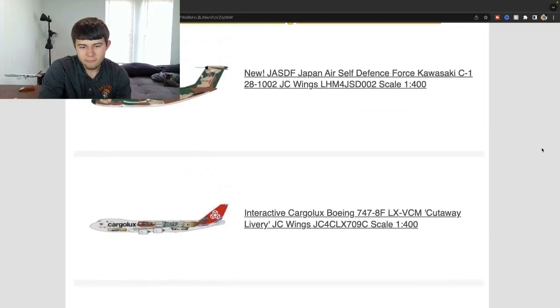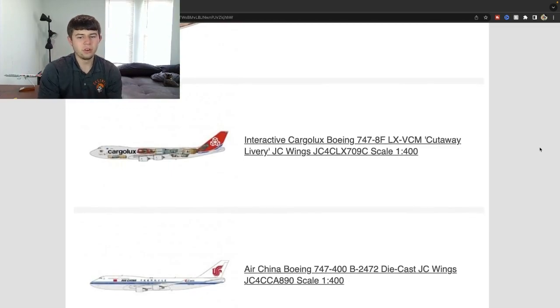That's crazy. Following that, we have the Air China Boeing 747-400 B-2472. This is another really good looking aircraft. I really like that effort, and I really like just the normal plain livery. It looks really good, and again, another fantastic livery right there. That is looking really good. So really nice effort right there from Air China.